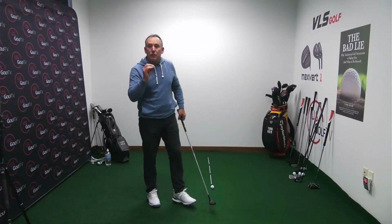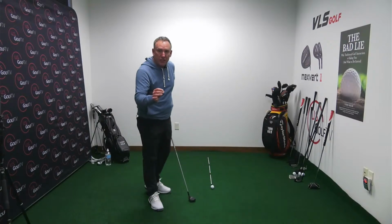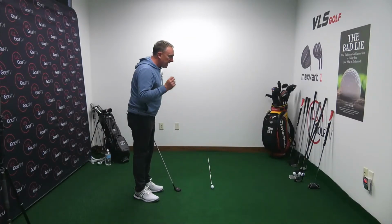So the ideal motion, the ideal swing direction, once you have ball position, and I'm going to give you a drill to master this in a second here, okay?